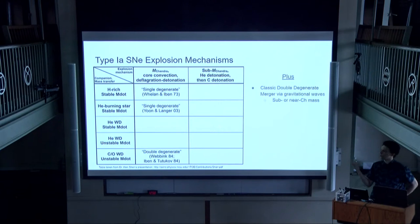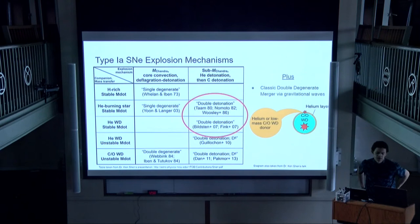But then there's also this point down here at the bottom left where you have two white dwarfs, so double degenerate, but one white dwarf is accreting onto another, which then goes past the Chandrasekhar limit. So now we have both a near-Chandrasekhar mass explosion, but it's also double degenerate, very similar to the single degenerate models. So it might make more sense to actually look at the mass of the primary and the explosion mechanisms.